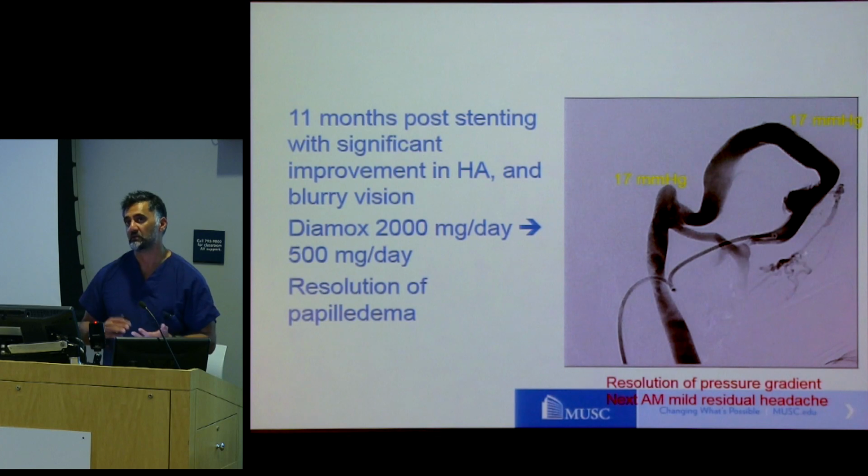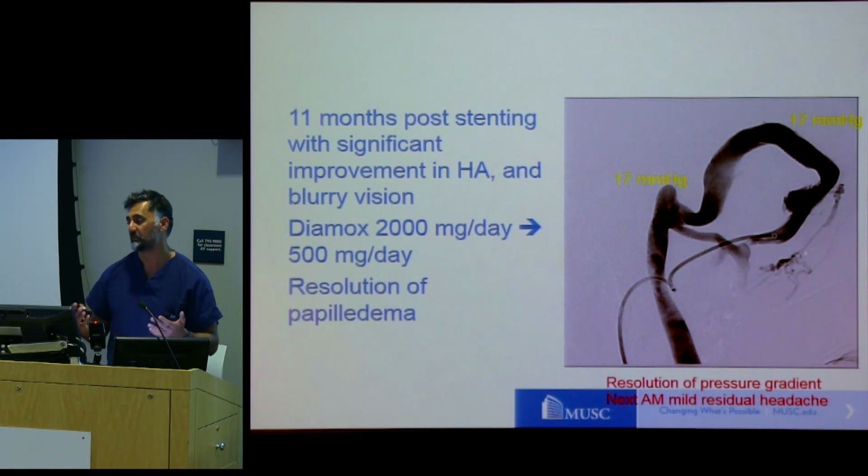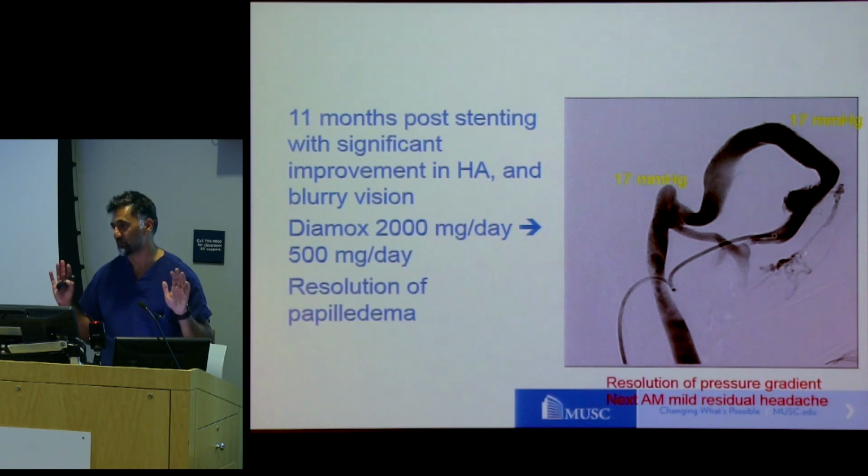Approximately a year later, she comes back to us with significant improvement in her headaches and blurry vision. She's reduced her Diamox now to almost just 500 milligrams a day. It's a dose that she's able to tolerate, and her papilledema is completely gone. And again, to me, that's the most important thing. I always tell my patients that my biggest concern is preserving your vision. If your headaches get better, I'll take credit for it, but if they don't, blame me.